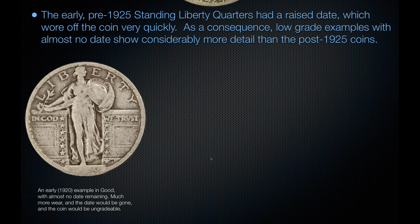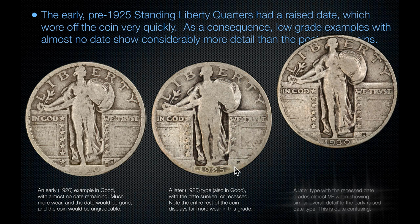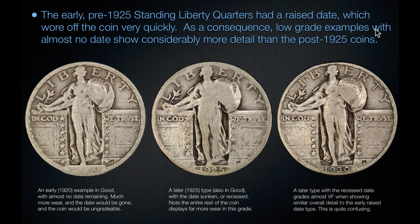Now, when you look at the next 2 coins, here is a post-1925 date, or 25 and later coin, also in good condition. You see how much more wear there is on the rest of the figure of Liberty, yet with the date sunken like this, it's still very clear. Okay? You have to go almost nearly VF for a post-1924 date to get the same detail that you're seeing on a good coin of pre-1925 date.